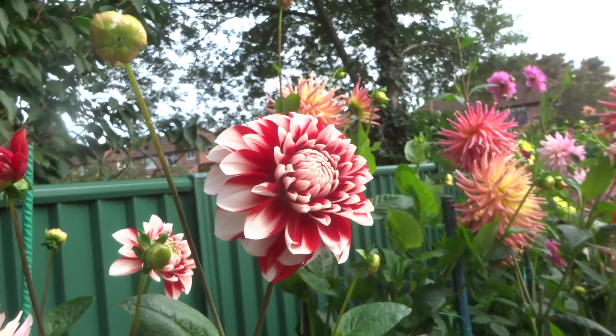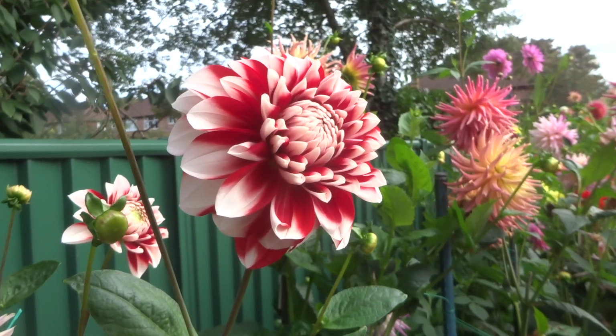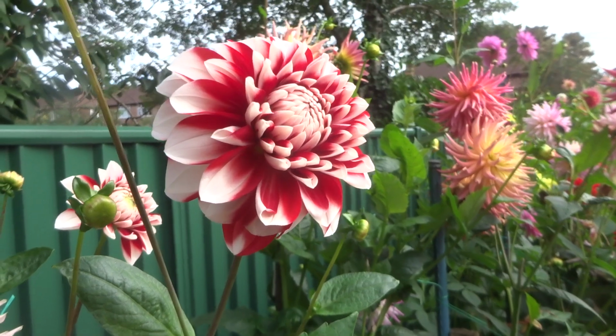This variety is called Happit Austria Flag. It got lots of comments when we opened for the public. People like the bicolour.